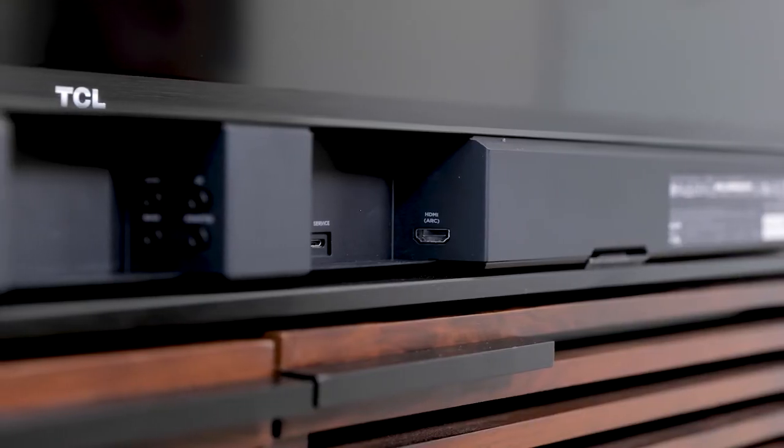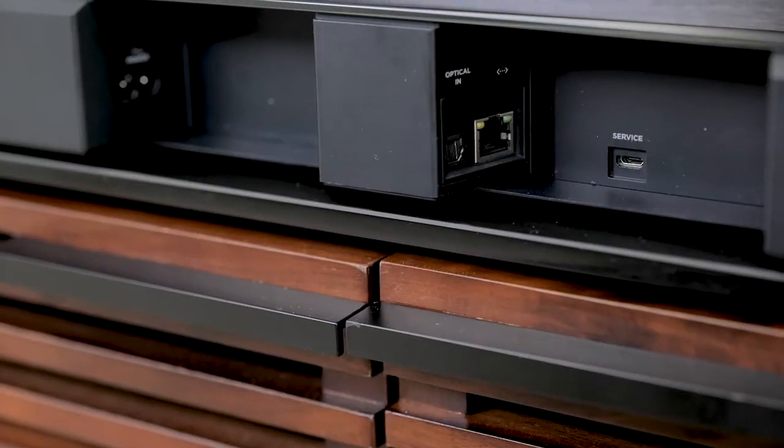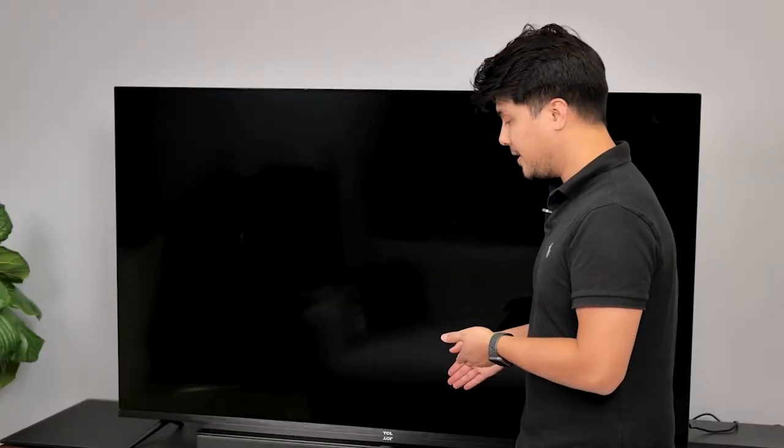The Bose Soundbar 700 connects to your television using either HDMI ARC or optical, and the only real advantage of one over the other, since it's just DTS and Dolby Digital, is that with HDMI ARC you'll be able to control the volume using your other remotes in your house, such as your TV remote. Sound-wise, it's pretty much the same. So while this does support AirPlay, it doesn't support Android Chromecast, which means it's going to be harder for those who are using an Android device to stream to it.